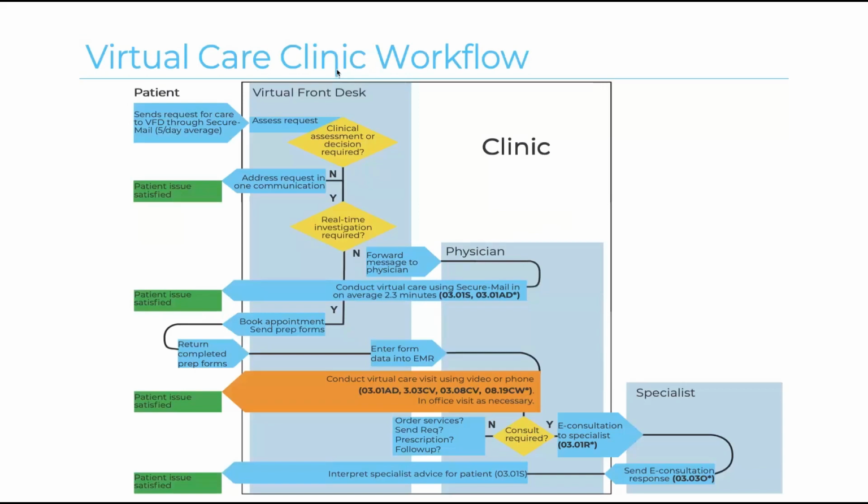So across Canada, e-consultations are becoming more and more common. General practice might want to get a bit more of an expert opinion on a certain concern that a patient has presented with, forward that off. Hey, here's a question I have about this patient, and then the specialist can respond as well.